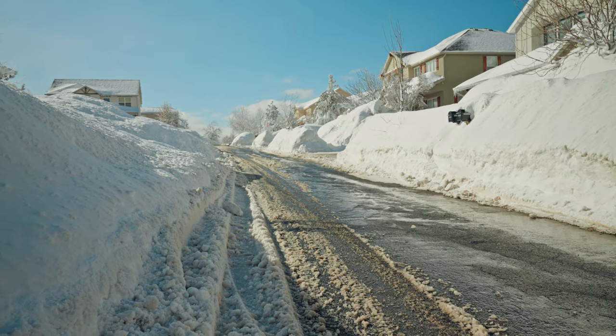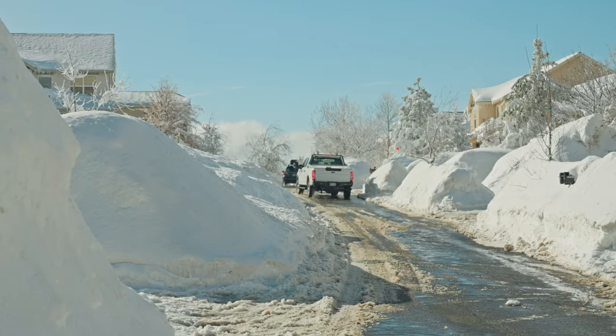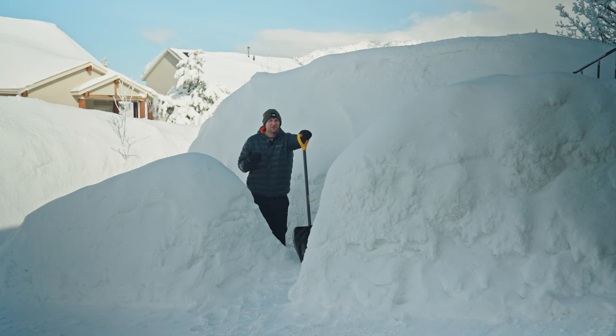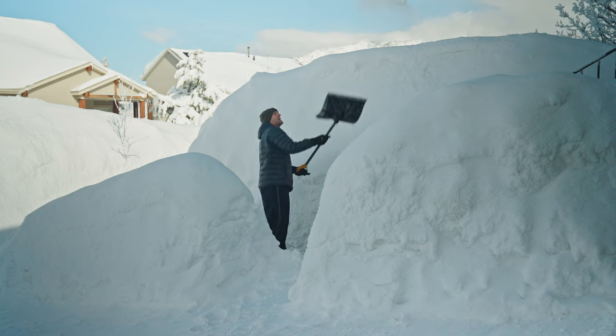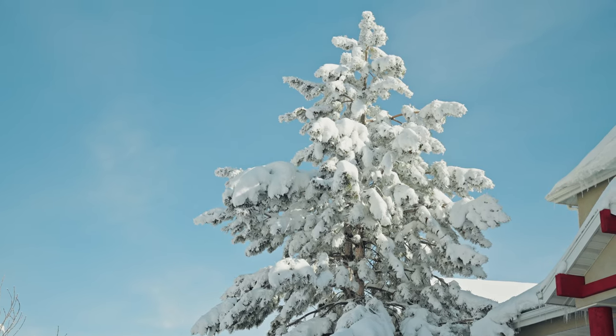And it's really quite impressive to look around the neighborhood and see huge mounds of snow that are starting to become obstacles for some of the residents here, me included. My back doesn't love to throw it like this every time I have to do it, but I'll take some footage so you can see what's going on here.